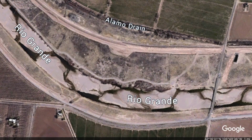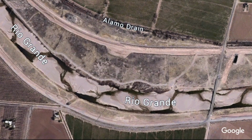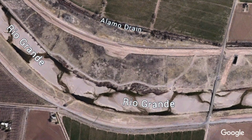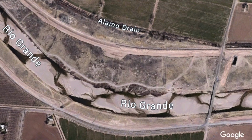To access this field trip location, if you're coming from New Mexico State's campus, take Avenida de Mesilla to Calle del Norte, and before crossing the Rio Grande, turn right off into a parking lot, which is also one of the access points for the bike trail.